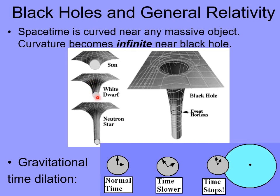This would be like putting something maybe like a shot put or something really heavy and dense on top of your bed. A neutron star is even more dense and has stronger gravity, so it warps and bends space and time even more. But a black hole is the ultimate. If you put a black hole on your bed, it basically falls right through the floor and falls to infinity. So this is a bottomless pit, in a sense, in space-time.